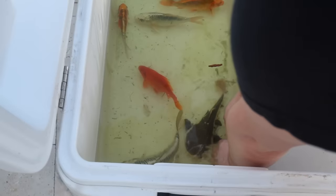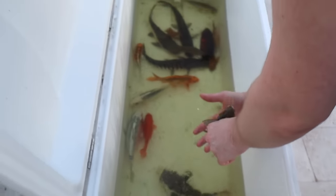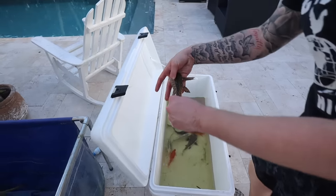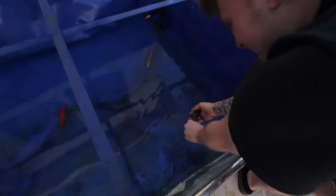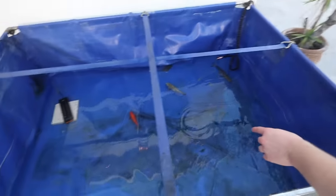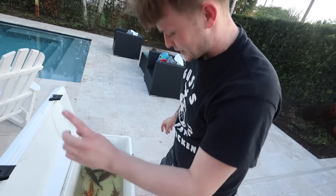See you, buddy. Come up here, we'll grab a little pleco. Okay, whoa. A little pleco action? Yeah, a little pleco action, trying to spine me there. Put him in the pool. There you go, buddy. Taking off. Now there's no sand here, so he's gonna go to work on all that algae on the bottom. Get to sucking.